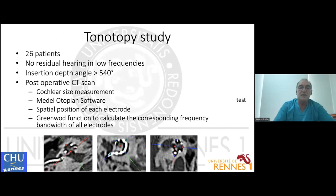The second study concerned the tonotopy of the patient. This study included 26 patients with no residual hearing, and all the patients had a deep insertion with a tip angle over 540 degrees. All patients had a CT scan after the surgery in order to evaluate, with the Medel OTOPLAN software, the position of the electrodes, and with the Greenwood function, it allowed us to calculate the corresponding frequency bandwidth of all the electrodes.